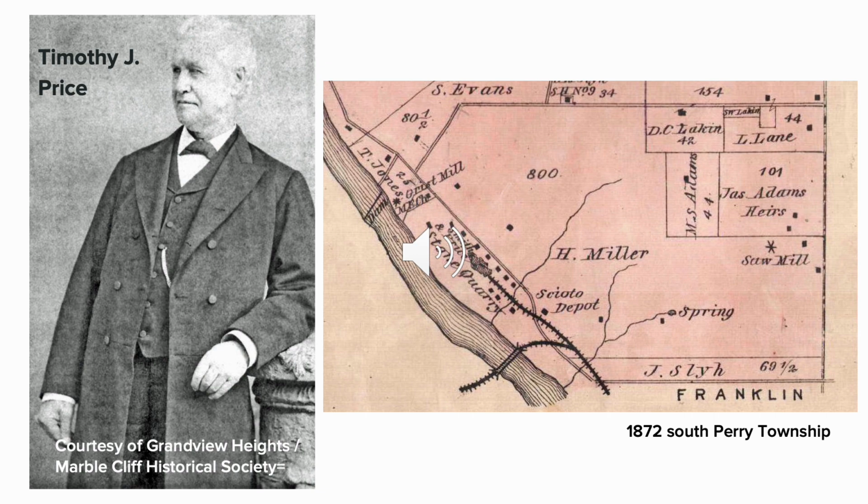Timothy Price was the patriarch of the Price family. He was a carpenter, said that he worked on the interior of the Ohio State House. He also owned the stone quarry you see pictured in this 1872 map, and that is kind of along what we consider Riverside Drive today and just south of Lane Avenue. So in what we know today as Upper Arlington. It's said that one of his stones is in the Washington Monument. So Timothy Price was a prominent man of the time.